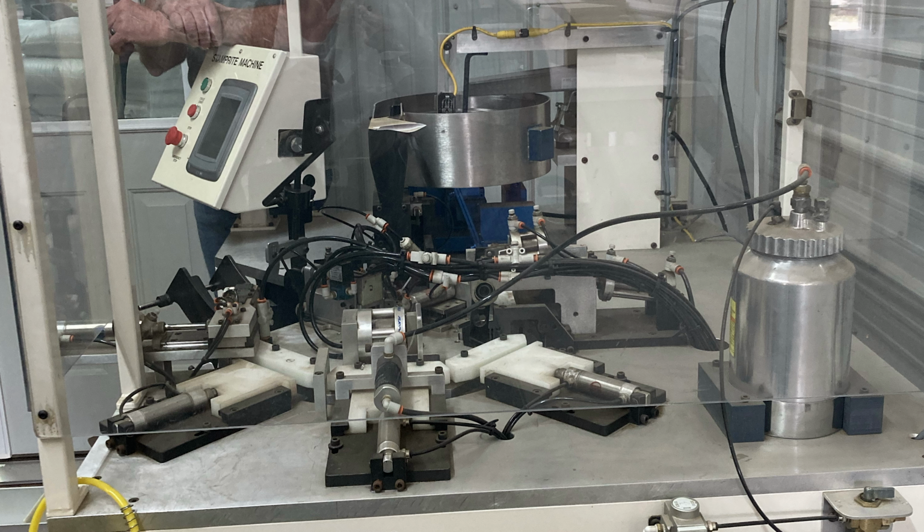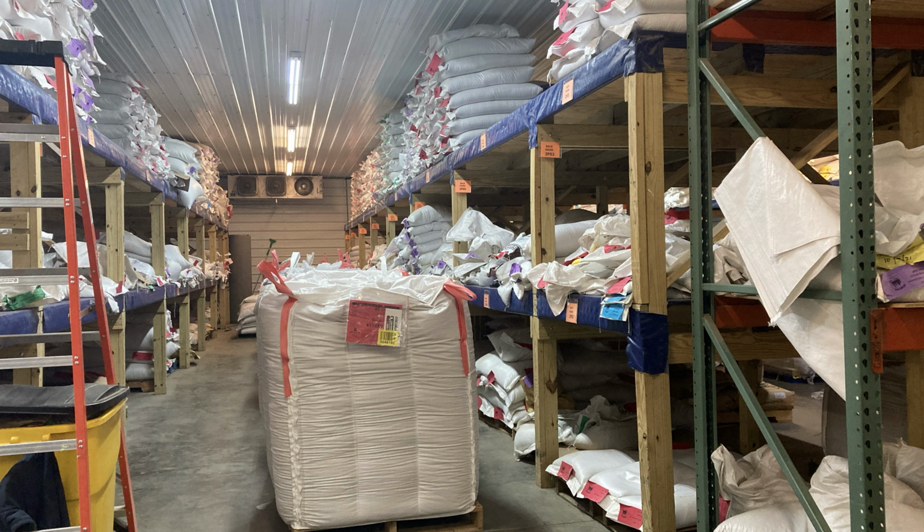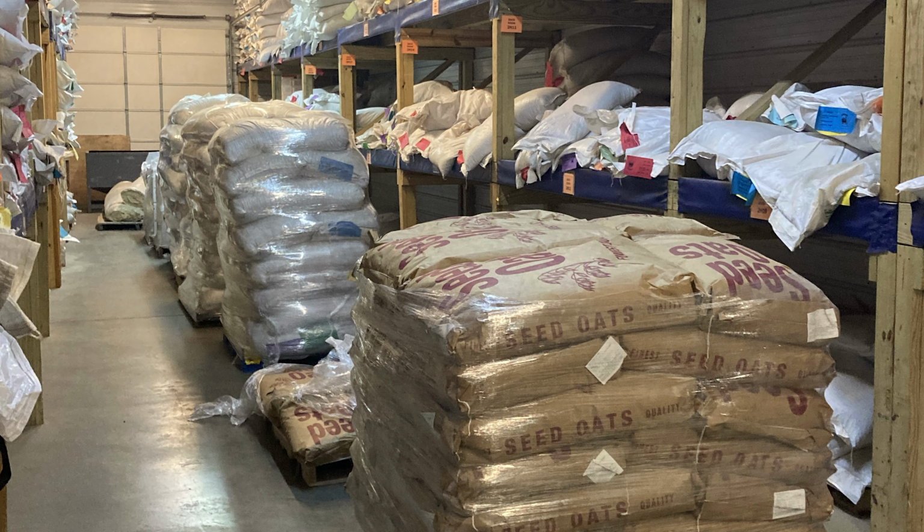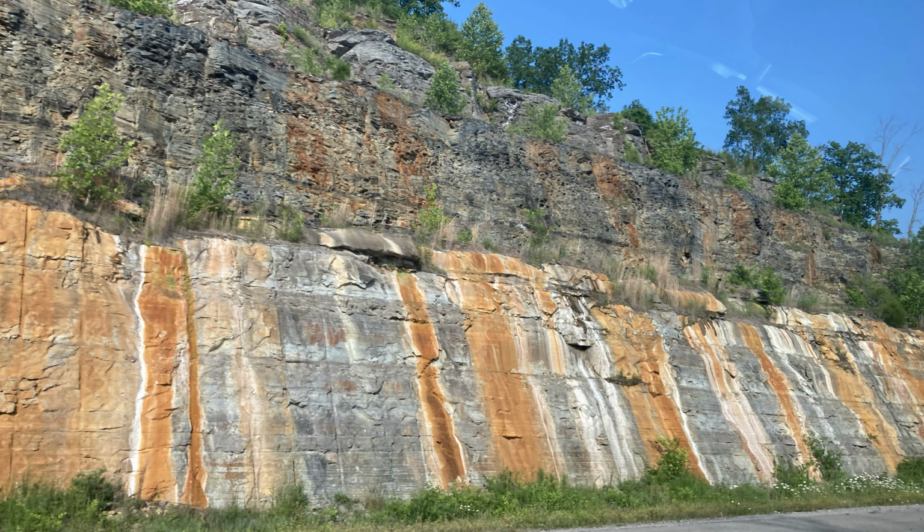And then this is the seed packet machine. This prints the seed packets. And then this is their storage facility. Their storage facility, I think he said, is 50% humidity and 50 degrees Fahrenheit. I'm pretty sure that's what he said, but you can fact check me if you can find the info on their website. I will leave their website linked down below.